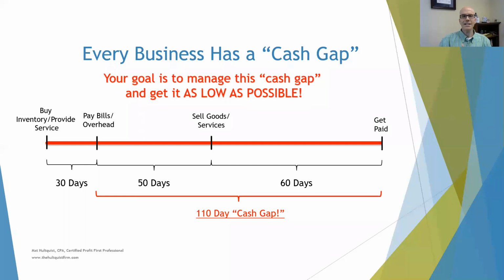Now, the cash gap is the difference between the time it takes the outlay of cash to come back in the door from customers. All right. Your goal in your business is to manage this cash gap and get it as low as possible. So I'm going to walk through how you can figure out your own cash gap in your business, or for any business for that matter.